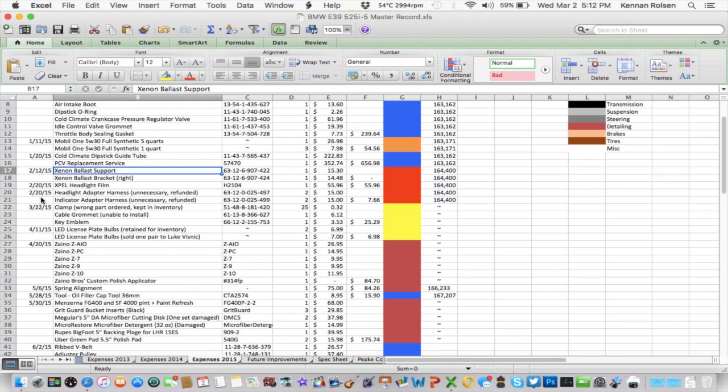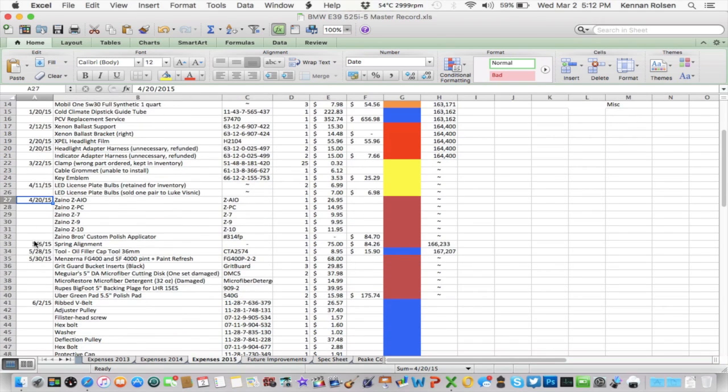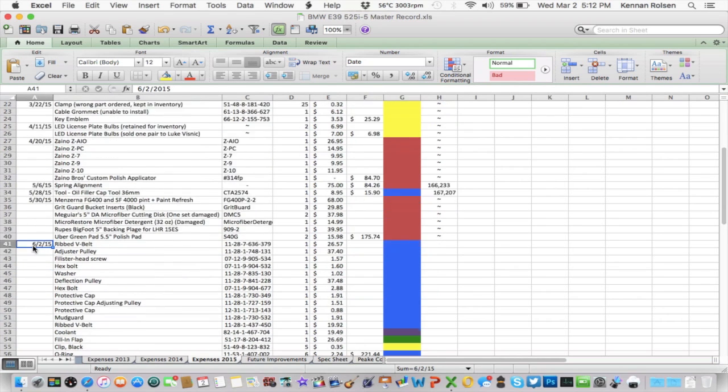Here's all the Xpel stuff I did for the headlights. I have to move that over to the M5 spreadsheet. Let's see what else. More Zano stuff. Another alignment here that I did in May. More detailing stuff. I should move all of that over to the M5.